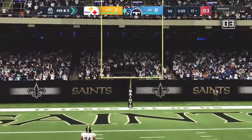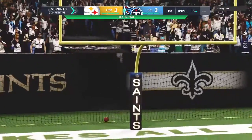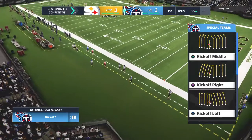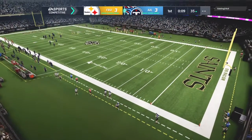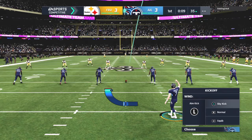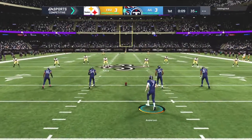The career leader in field goals made knocks that one through, and that will tie us at 3-3. An automatic Morton Anderson does it again, knocks another one through the post. I have to be careful because it's almost boring, just how accurate he is. So he knocks another one through.